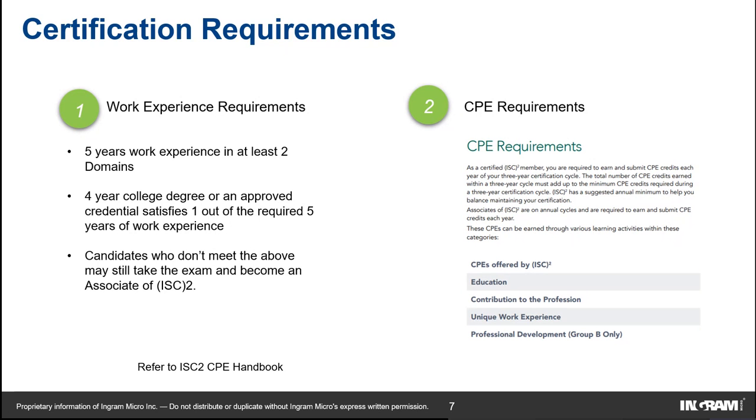And after certification, there is also a CPE requirement. That is one other thing I like about CISSP. And many more security certifications these days are also looking at that aspect as well. So CPE, continuing professional education credits, basically. So what it means is you need to keep up with your status. So every year, you need to gather around 40 CPEs.